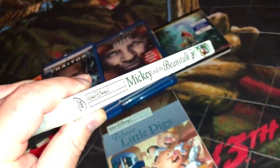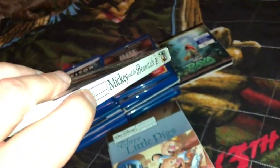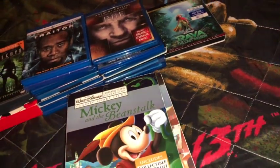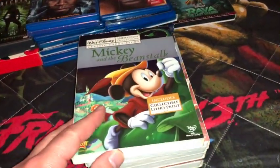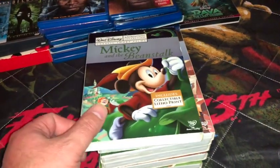I don't know if you can see that on the side. You're probably not going to be able to, because it's kind of washing out, but in that little box right there it says volume 1. You just have to take my word for it. But these also do come with a collectible lithograph inside each box, and I'll show you that in a minute.